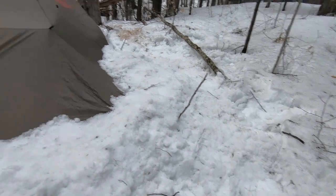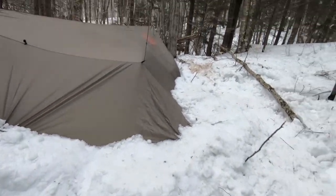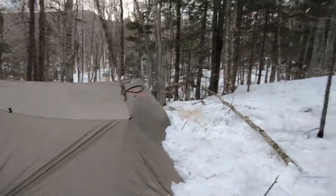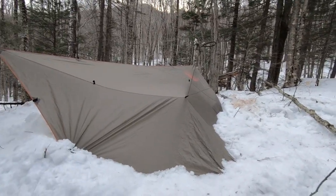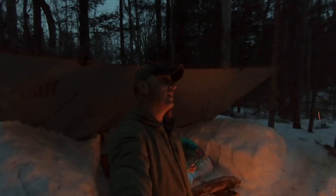Put some wood stakes in, buried them in the snow, and then piled the snow around that. And then I have a line tied to the center, up to a tree there, and a tree here. Just give it a little more pitch out, in case it does rain a little bit. So that's about it. I'm gonna get the fire pit dug out, and I'll bring you guys back when we're a little further along.